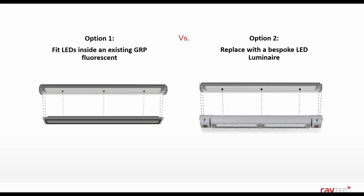And as I mentioned earlier, it might not be as cost effective as you'd think. The cost of the replacement kit can nearly be as much as a replacement fitting. Replacing the full unit with a bespoke LED lighting unit that has bespoke housing built around the LEDs, using the same dimensions, fixing centres and cable entries as the fluorescent fitting, means it would be a direct replacement. And obviously, we would always recommend this solution.